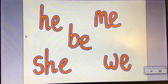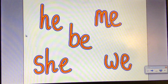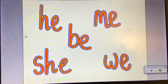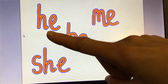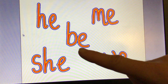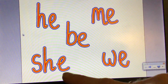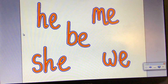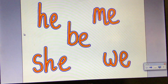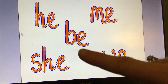Hi boys and girls. Today we're going to start our lesson by reading these tricky words. So let's have a little go. What's the first word that you can see over here? What's this one? He and be and me and she and we. Remember, they all belong in the E family. They've all got the letter E at the end of them.